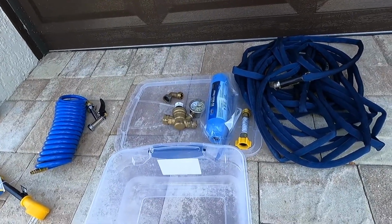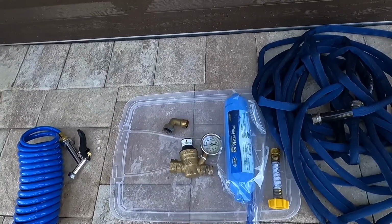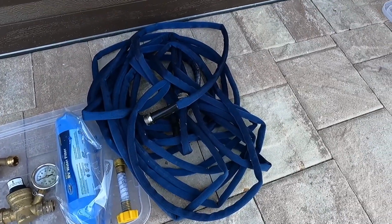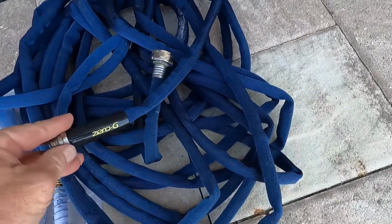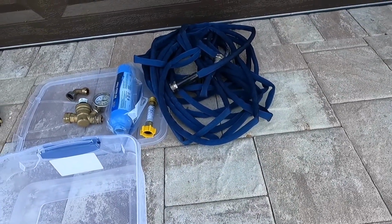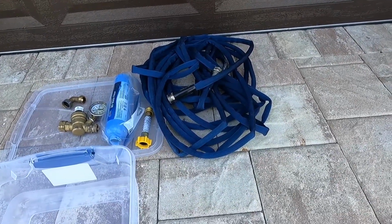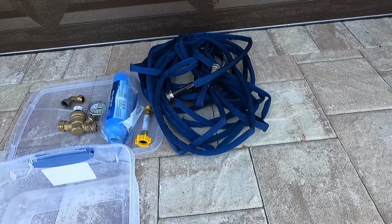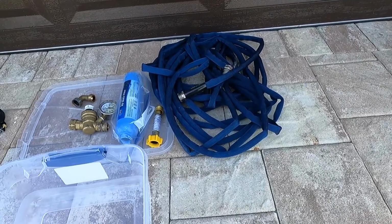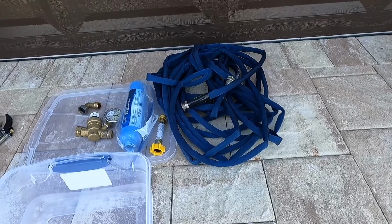Over on the side here, I purchased a 0G hose, a flex hose. The reason why I purchased this 0G flex hose was because I wanted to make sure that I had enough length, and it's 50 foot, and they're a lot easier to shove into that bin that we have here for the clean water. They're a lot more flexible and easier to store. So I decided that I'd go with the flexible one, and it's worked out great for me so far.